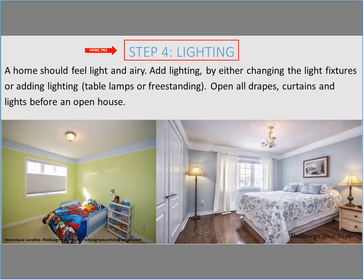The example here with the Spider-Man bedding, that light fixture only has one light bulb, and that's a huge issue, right? When you only have one light bulb in a light fixture, obviously it's not going to offer a lot of lighting, so you can change the light fixture. I had changed it to one that has three light bulbs. And on the day of the showings, just make sure that all the drapes are open and everything's open.